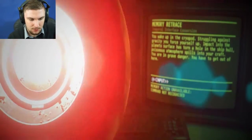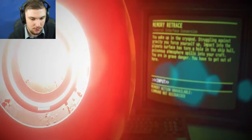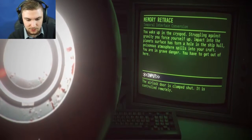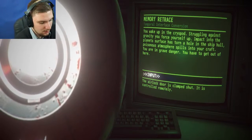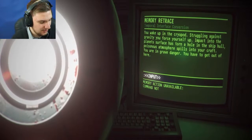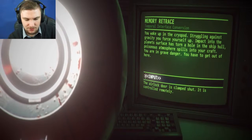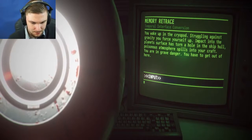What do I do? It's gonna show me more? Exit. Airlock door is clamped shut, is controlled remotely. Open airlock. Shit, it would be great if I could spell. The airlock doors clamp shut. Farm remote.